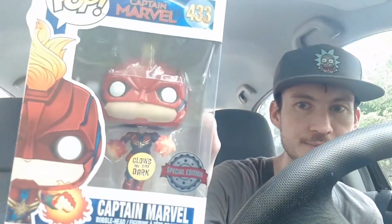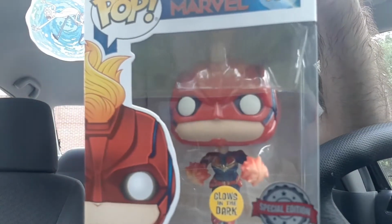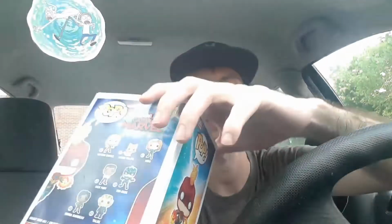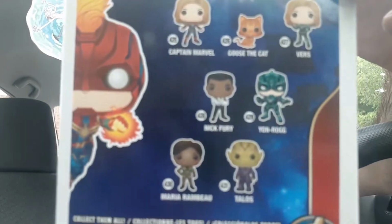This is not SDCC related at all, but it came out a few months ago at Target around March for Target Con, and there are no Targets in Canada, which kind of sucks. But yeah, really happy to find this on the shelf, and it is the Captain Marvel Target exclusive that glows in the dark, and the nice little action pose you got there. Love the detail from the pictures I've seen online. The glow is really, really well done. So I just can't wait to check it out and put my black light on it and see what it looks like.